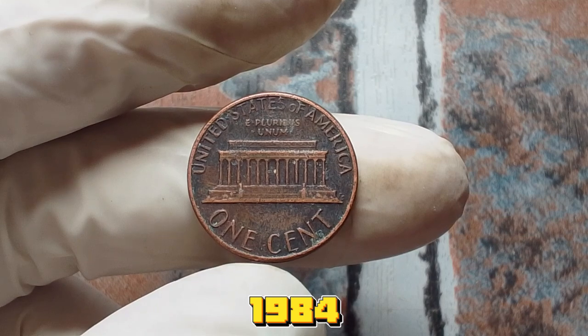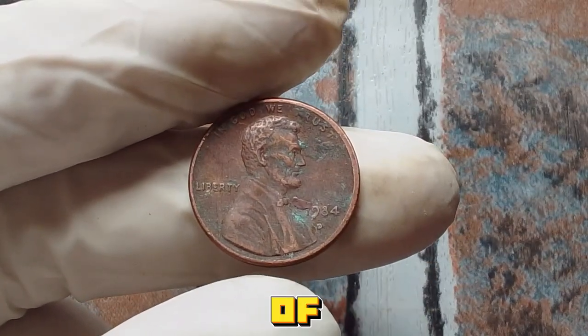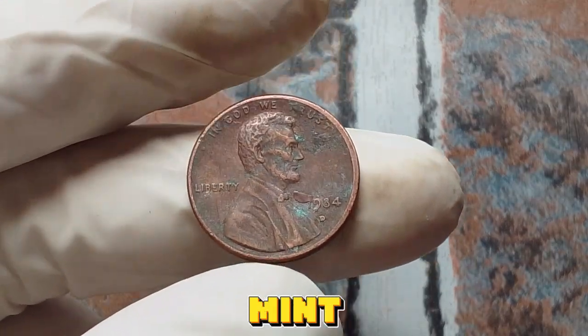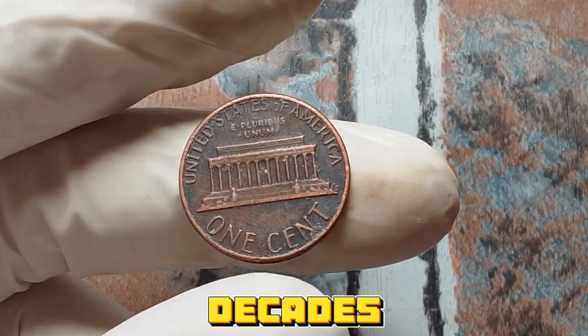You see, in 1984 a few extremely rare minting anomalies were reported. One of the most famous was the 1984 double-ear Lincoln cent, found mostly in coins struck at the Philadelphia Mint. But the Denver Mint had its own anomaly, one that wouldn't surface for decades.